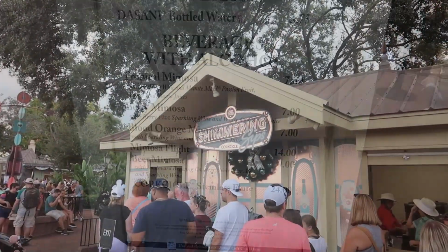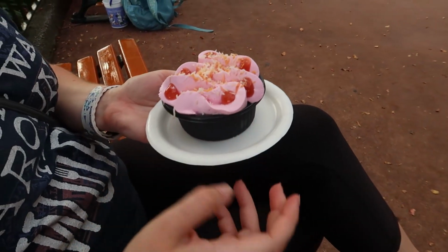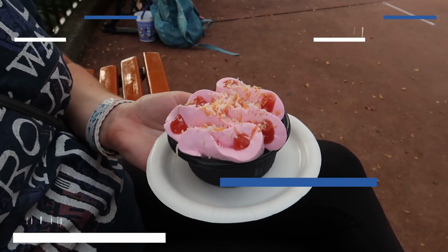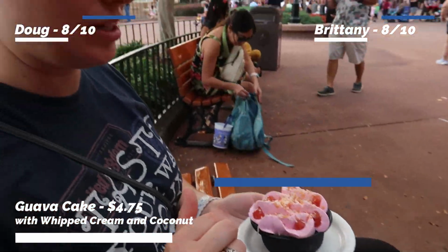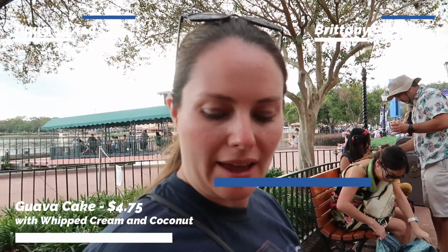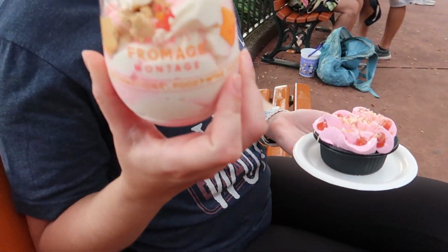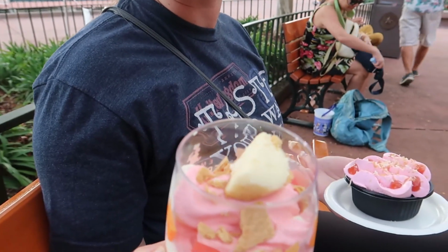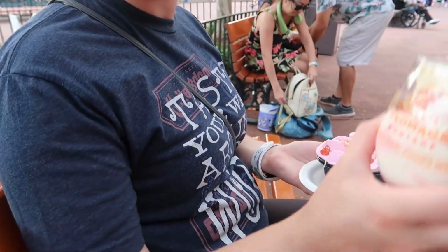Do you want to go down and get? Probably our last booth. Yeah, probably. Shimmering Sips. So at the booth Shimmering Sips, you can get the guava cake. They also have some mimosas and stuff that we didn't get. This is new this year. And it's also the place where you complete your Fromage montage. This is the strawberry cheesecake. It's got some graham cracker crumbles, a piece of cheesecake, and strawberry vanilla soft serve. In a cute cup.